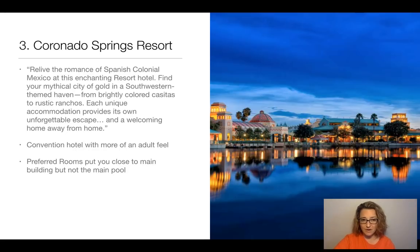It is worth noting that Coronado Springs Resort has the best pool of all the moderate resorts, so if that's important to you, this is a great option. And if you don't book a preferred room, you could book a standard room and be positioned near the pool if you want to request that. But I just wanted to point that out since, as I mentioned, I think preferred rooms, if you're going to pay for them, should give you convenience to as many amenities as possible.